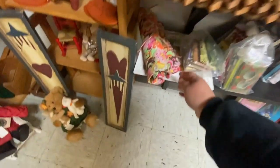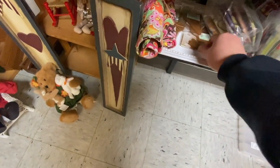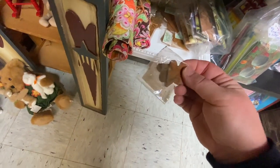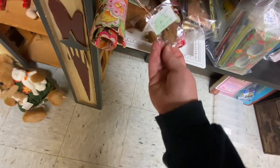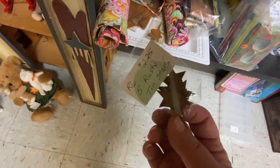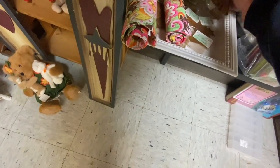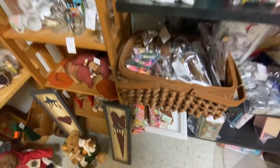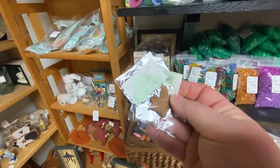Yes. This is usually where I get my little rusty stars, but I think all they have left are the little hearts, the rusty hearts, which I don't use all that often. And I think I bought her all out of stars. Oh, nope, I didn't. There's another pack. I'm gonna grab those. Always need those. And there's another pack. Okay. Right. Now she's sold out of rusty stars.